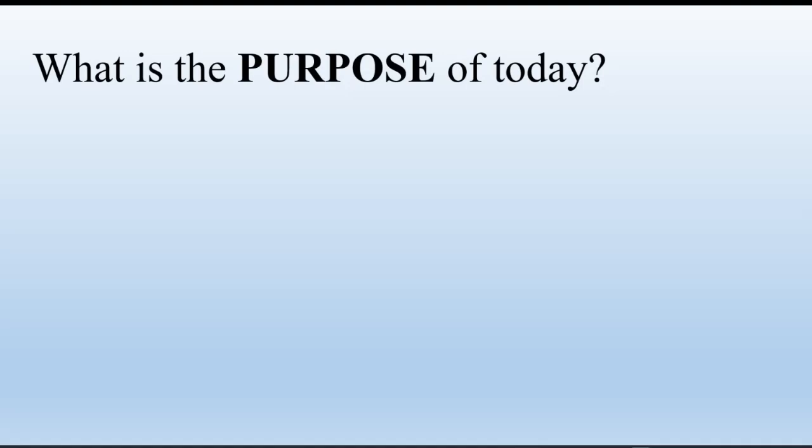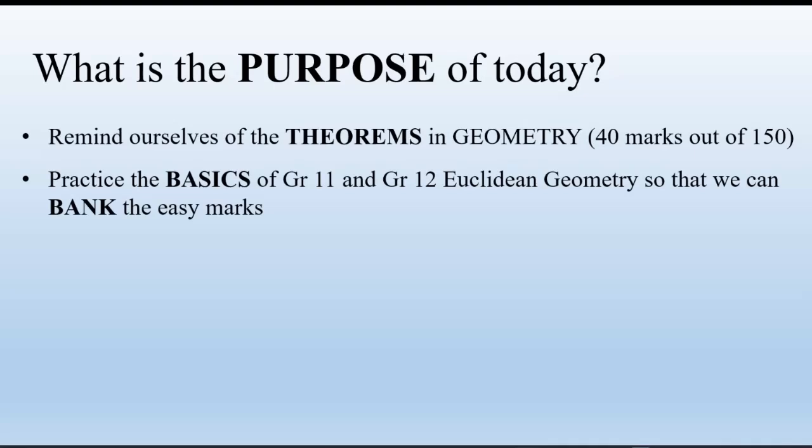Let's have a look quickly. So Euclidean geometry is what we're going to be focusing on today. And the purpose of what we're doing is to remind ourselves of the theorems in geometry. It's a big chunk of your paper two. It is the last section of your paper two exam, right at the end when you're tired.